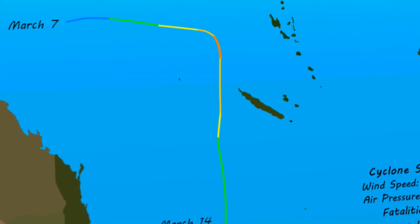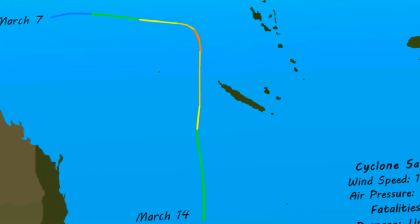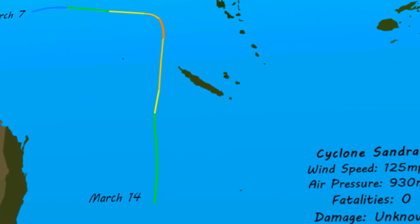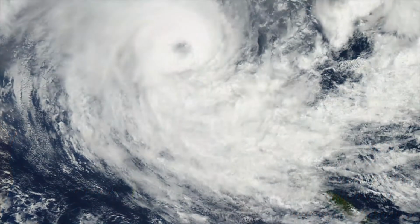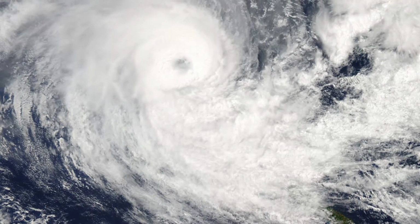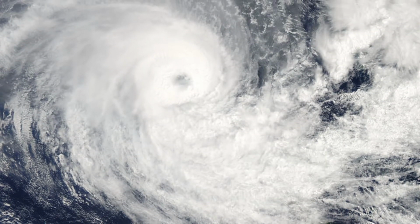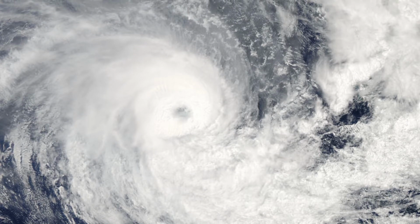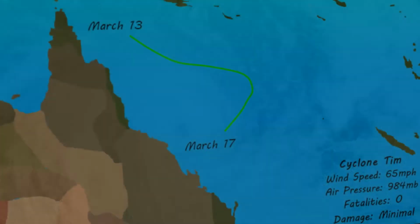First storm to form in March and the 14th storm of the year was Cyclone Sandra, which formed in the South Pacific Ocean and moved towards New Caledonia, peaking as a Category 3 cyclone with sustained winds of 125 miles per hour and a minimal central air pressure of 930 millibars. It passed New Caledonia to the west before turning post-tropical.